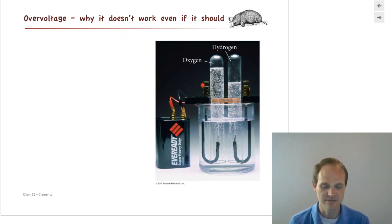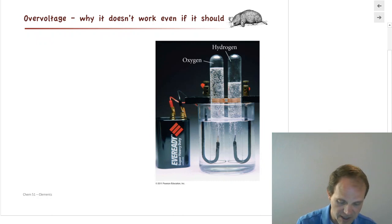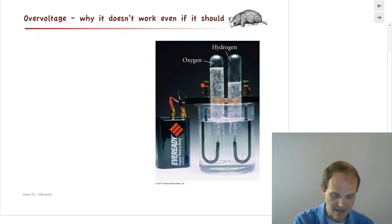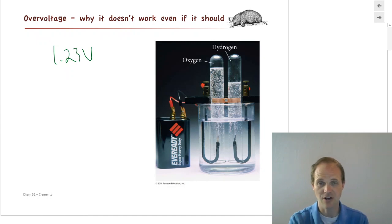Overvoltage: why it doesn't work even though it should. So here's a picture of an electrolysis setup for water. They just took a big giant battery here, hooked it up to some wires, and you can see very clearly that there's about twice as much hydrogen produced as oxygen in these little test tubes, and you can see the gases coming off of the electrodes down here. But this is a 1.23 volt system. So it's pushing with 1.23 volts to make hydrogen and oxygen to make water.